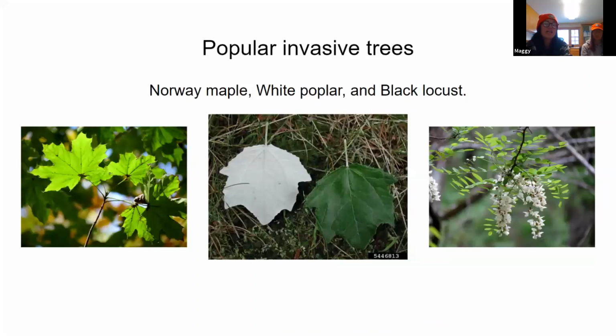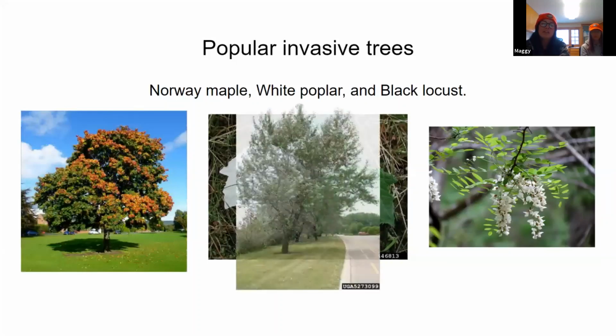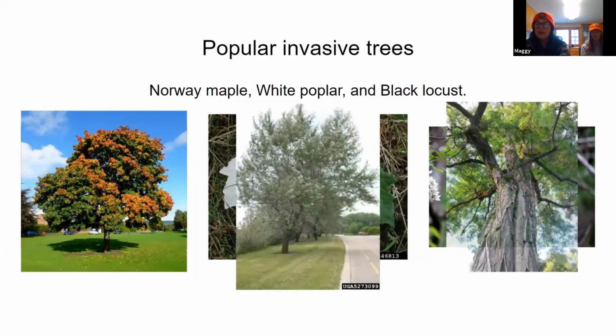It's just not native to this area, and the black locust, which is also really, really pretty, which most invasive species, again, are really pretty. So that's what the leaves look like. This is what a Norway maple looks in full bloom. That's the white poplar. And that's the black locust.